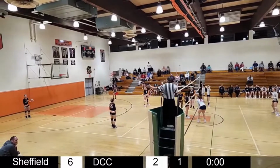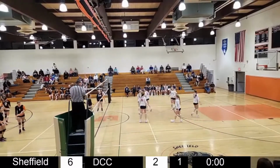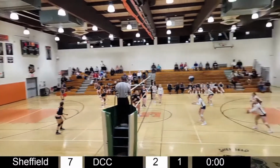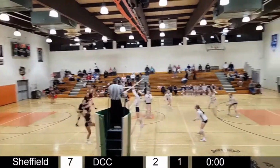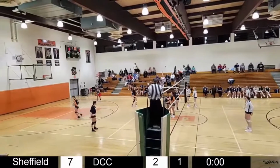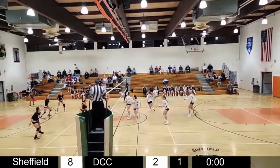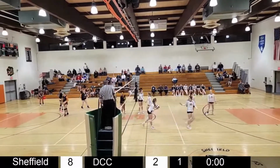And Foster to serve now for the Lady Wolverines. And that'll go as an ace. Emily Foster at 7-2 Sheffield. There's Foster to serve. And there's a set for Miscavige, dug out by Arinko. There's Woderson. Peyton Woderson with her second kill, and it's 8-2 Wolverines. Foster to serve. Dug out now. There's a set for Alensky. And that was Alensky at the net, able to get it down. Point DCC, 8-3.